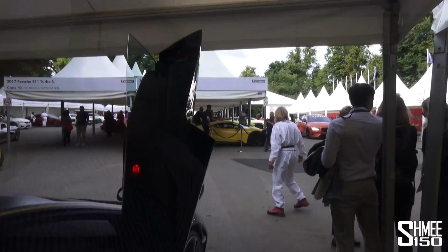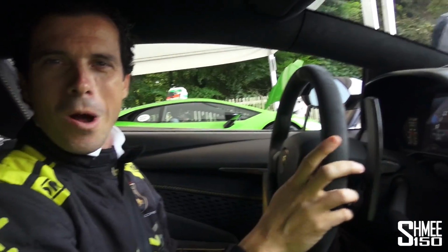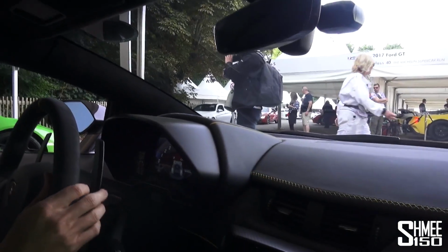This is it. All of the cars are rolling out, which means it's time for me to step inside this incredible machine with my driver. How are you today? Welcome. Thank you very much. I'm excited. You've been driving this car a couple of times now, right? Yes. Quite something. A few times. Well, I'm looking forward to experiencing it.